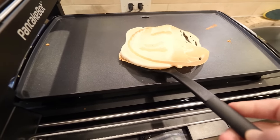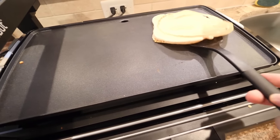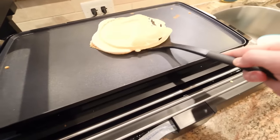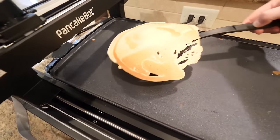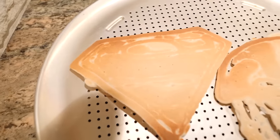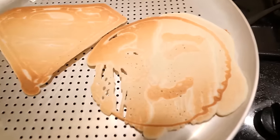Let's go ahead and take our winky face here and excuse me, sir, if you could get on the spatula, that'd be nice. Okay, all right. Oh, you're not on the spatula. Okay, I'm really struggling here. Okay, there we go. Check that out. We got Superman right here and we got winky Scarface.